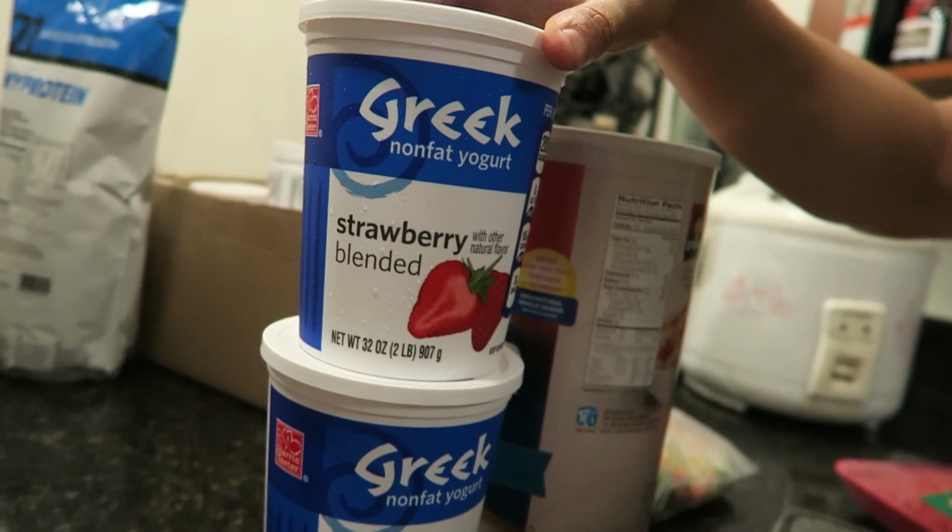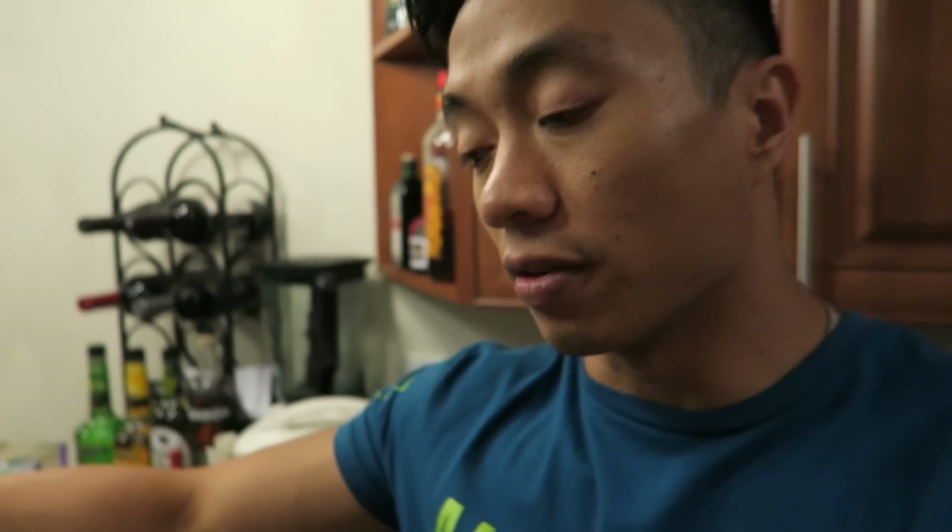For breakfast, when you wake up sometimes you don't want to eat, so you kind of have to force yourself to eat. So a lot of it's just eating soft food. I have two concoctions that I basically do, and those concoctions are Greek yogurt, which I do with some raspberries. I usually do one serving of Greek yogurt.